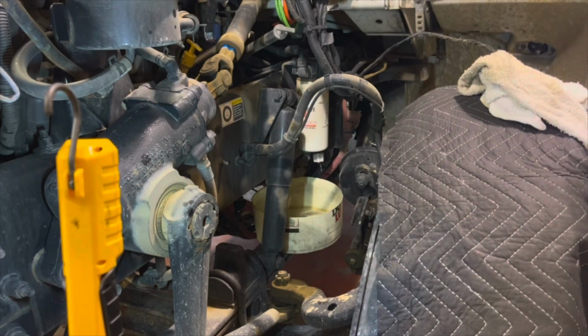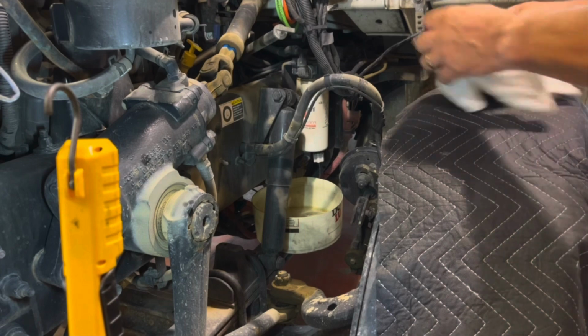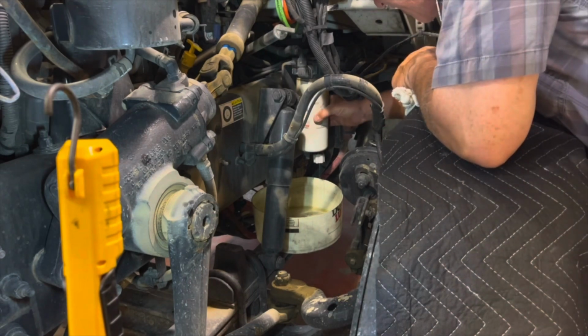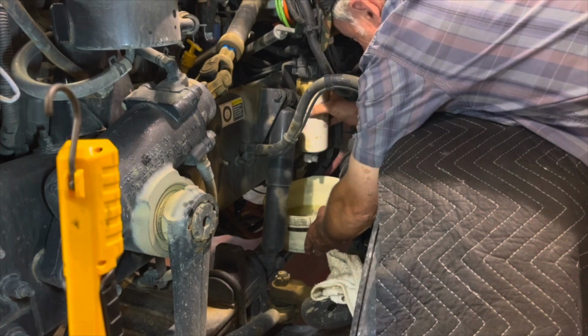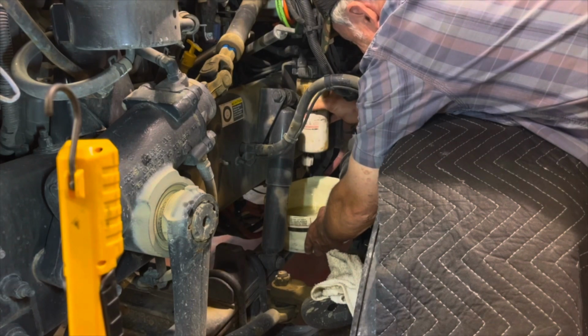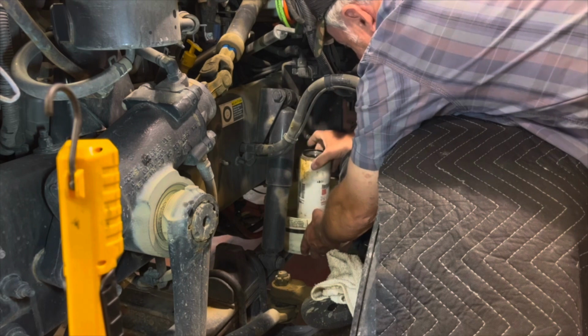One thing about the smell of diesel fuel, you either love it or you hate it. Diesel fuel smell brings back a lot of memories for me.